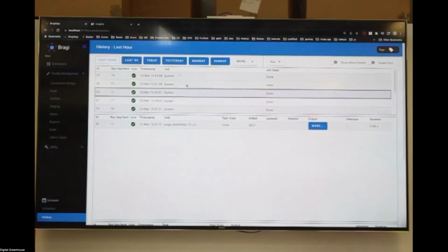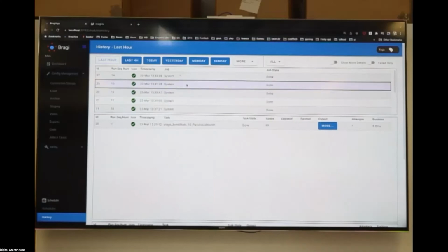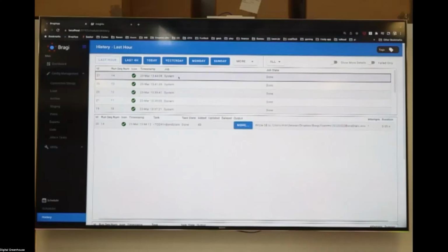We haven't built it into Braggy yet, but we intend to get it to start looking for spikes or drops in data coming in and flagging anomalies. But so that file got produced there. So that's Braggy in a nutshell.